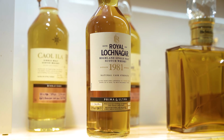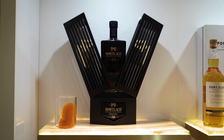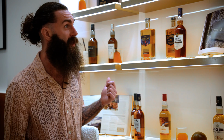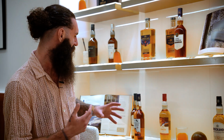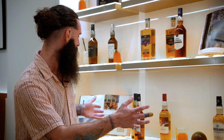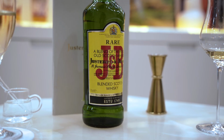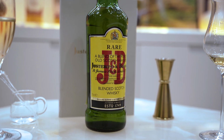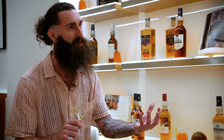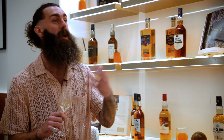Some of these drams are just beyond unattainable to people like myself. But then you've got some, I'm looking at some of the special releases over the past few years that I've tried, I've thoroughly enjoyed, and now I'm a little bit jealous that they're on your shelves fully sealed. Equally then looking at these different bits and pieces that I haven't seen before, and all the way down to the J&B Rare, which is kind of, a lot of people will have heard of J&B, but won't think of Justerini and Brooks, which I find really interesting. It's a brand that people know without even knowing it.